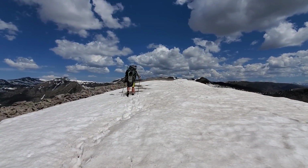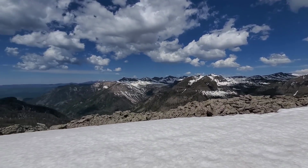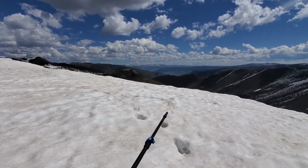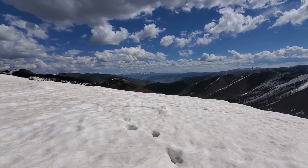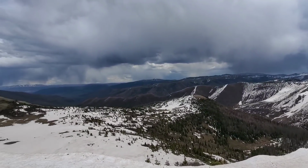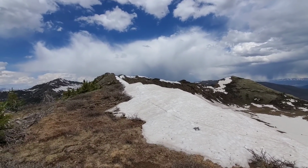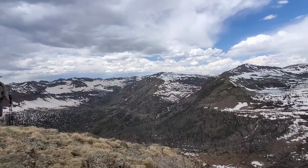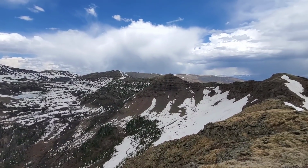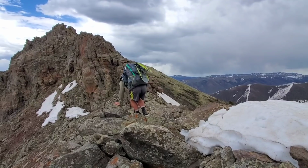We're pretty much right on the divide right now, and Jazz Hands was just pointing out to me that it's kind of fun to think about this snow, on this side, is headed to the Pacific, and just the snow right over here, as it melts and goes that way, is headed to the Atlantic. We'll be walking this line, which is the divide. Things have gotten a little scrambly up here on the divide.